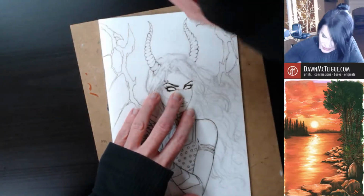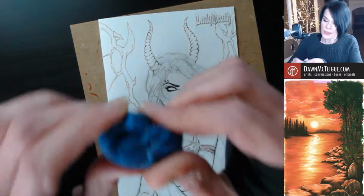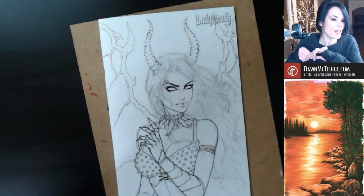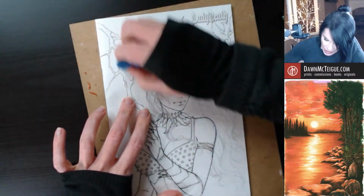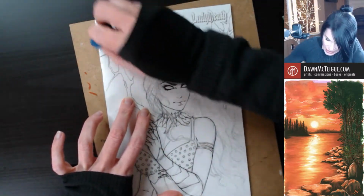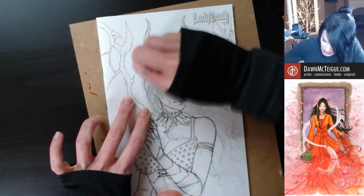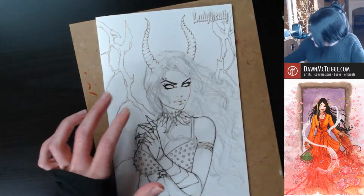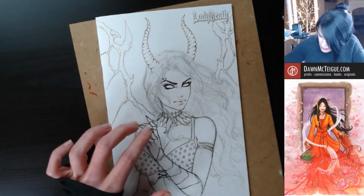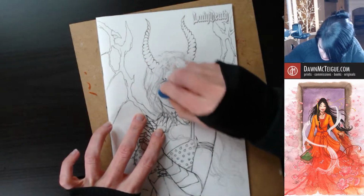So I have started doing my initial erase with the kneaded eraser. It's not as strong, and so it doesn't pick up the line art with it. And then I'll just go in and do some additional cleaning with a stronger eraser like this one. But for now, I get the erasing started with the kneaded eraser.